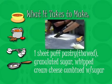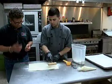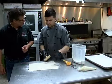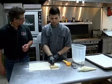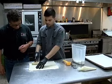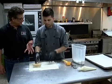Okay. Now this quesito, is that kind of like a traditional dessert? Yeah, it's a traditional dessert from Puerto Rico. And there are many ways to do it. You can roll it, you can fold it. But it's mostly cream cheese, and sometimes they put guava too. Pasta de guayaba. Okay, that's really yummy too. But the popular and typical one is cream cheese. And that's exactly what we're gonna make.